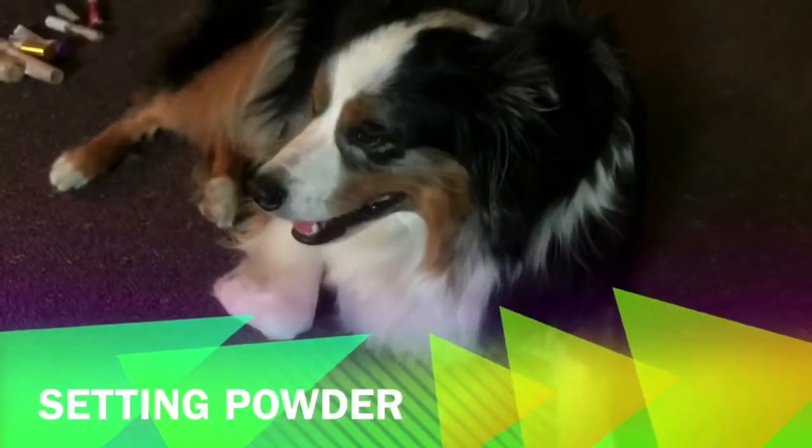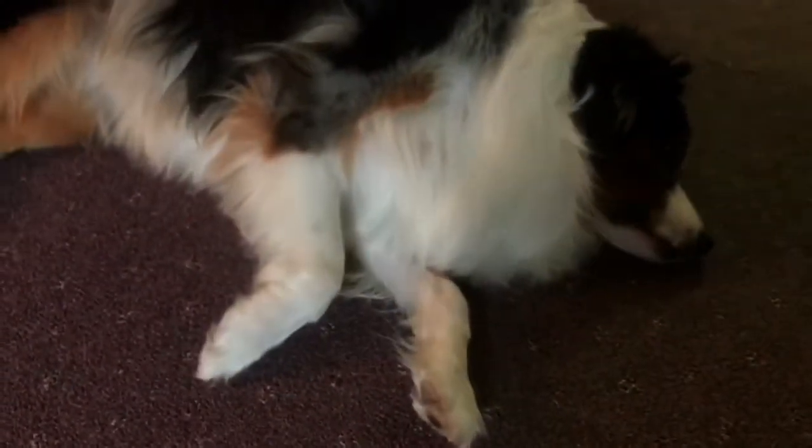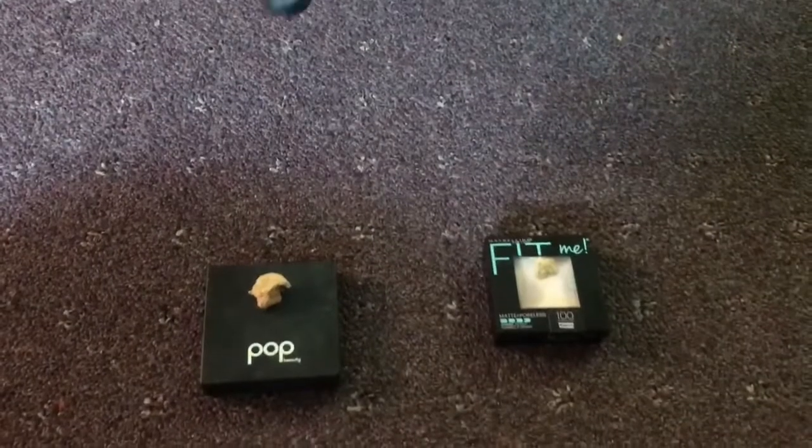So Meeseeks, which one do you want? Do you want this powder by Pop Beauty? Or do you want this powder by Maybelline? And it's the Fit Me powder. Which one do you want, bud? You're already tapped out? Now you know how I feel when I go to the drugstore. Come here, Meeseeks. Come on. Pick one. Yay! And he chose Pop Beauty. I haven't used that one in a while, but he chose something that's not on the right side. Good job, buddy. Whoa, you're really close to the camera. Good boy.